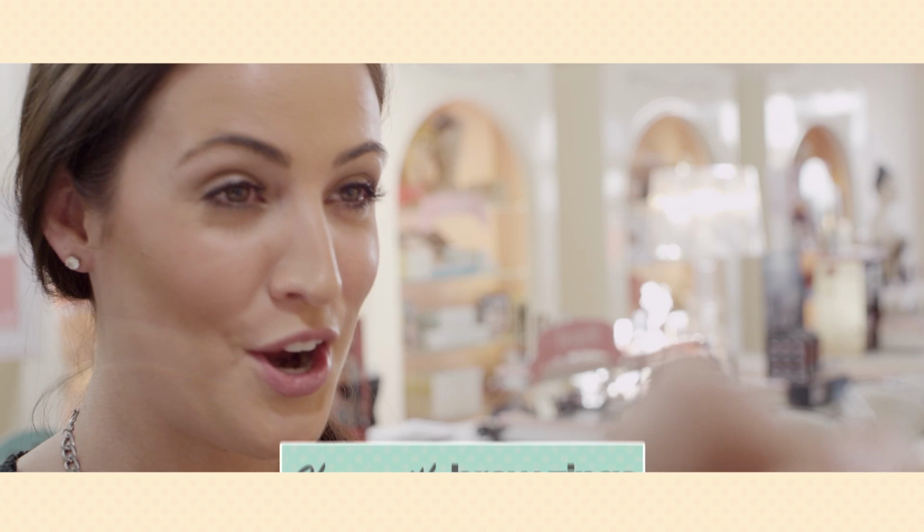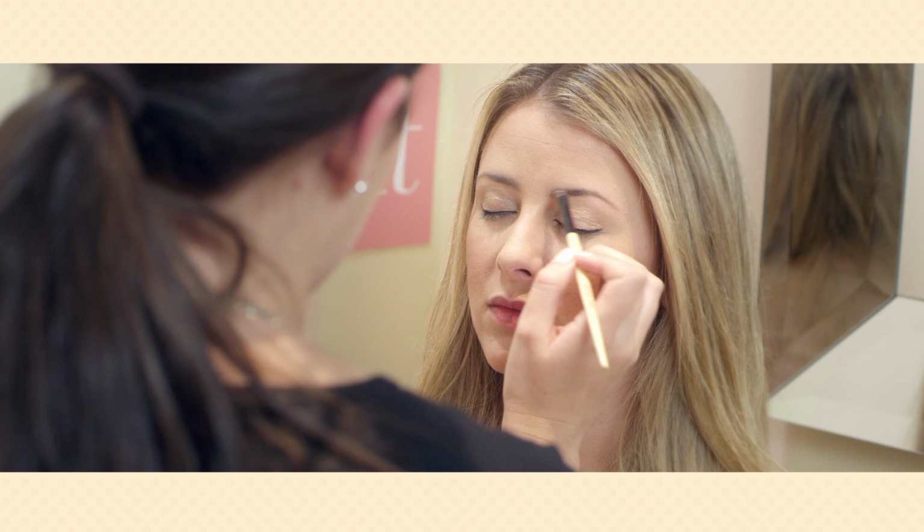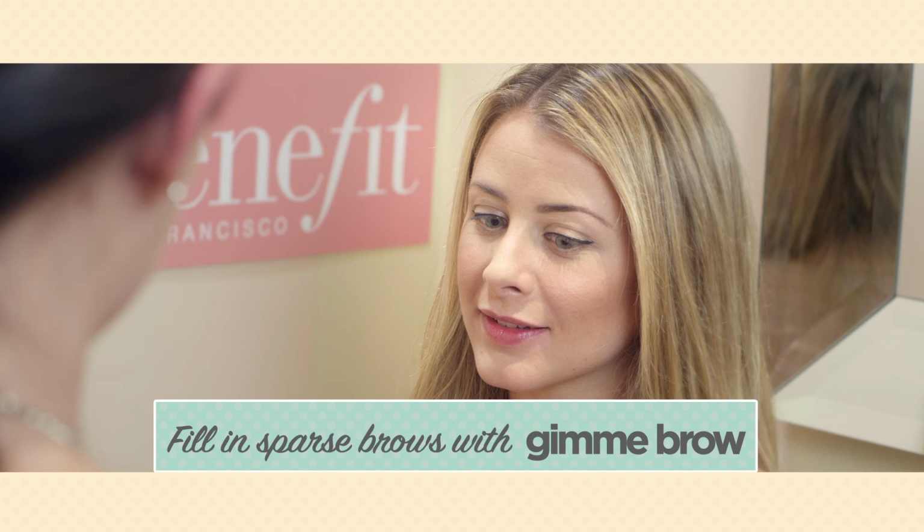And I'm just doing light brush strokes. It helps define your brow and hold shape in place. This is the Gimme Brow. It's a volumizing fiber brow gel. It looks like mascara. It is. It's like mascara for your brows.